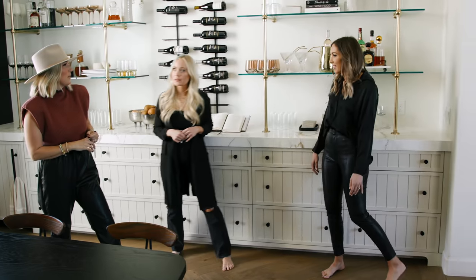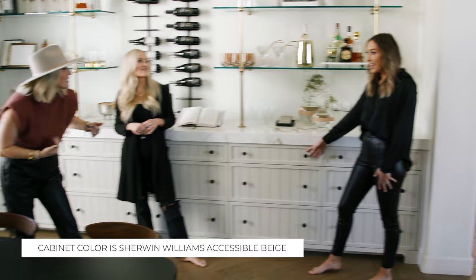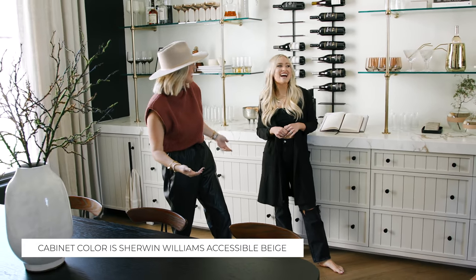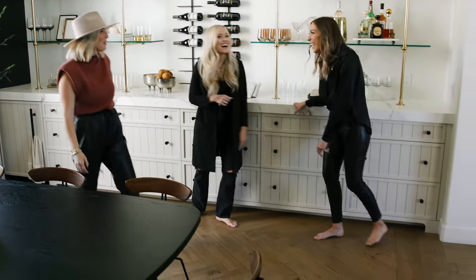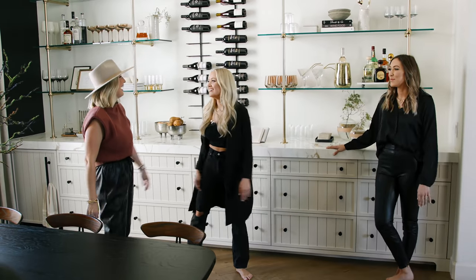What color are those cabinets? They are Sherwin-Williams Accessible Beige. I thought we were going to give it. You can just give it up, girl. I'm ready to throw it all in. Okay, it's open.